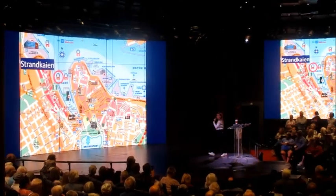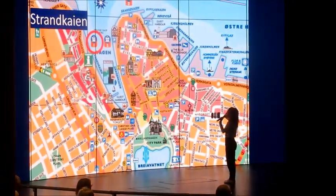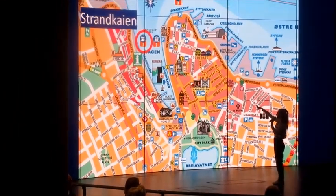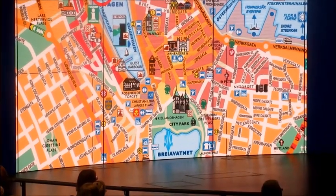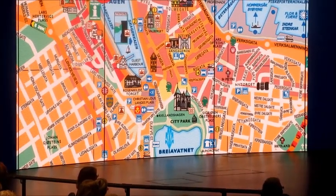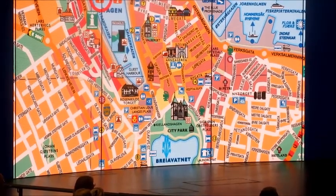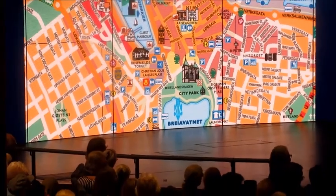So a little map here. The docking name is Strandkaien. We're docked, I've circled it at the moment at number 1. You can see the tourist information logo right next to the red circle. So there is tourist information available right on the pier, which is perfect. Right next to it, the whole dark pink red highlighted area is the old town itself. And then the rest of the city you've got around this side, which is wonderful.